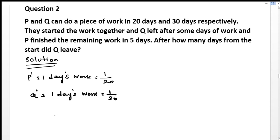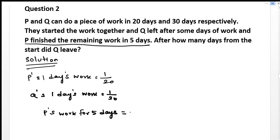For this, the given is the key: P finished the remaining work in 5 days. This is the key in this question, which means P's work for 5 days. P's one day work is 1 by 20. For 5 days, we simply multiply by 5. Cancelling, we get 1 by 4. Therefore P's work for 5 days, that is after Q left, is 1 by 4. With this, we can find out the work done by P and Q together.